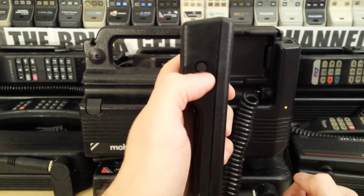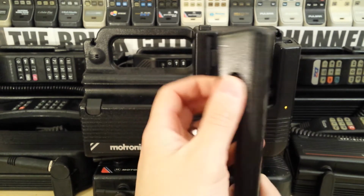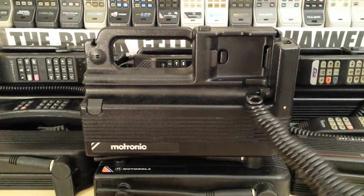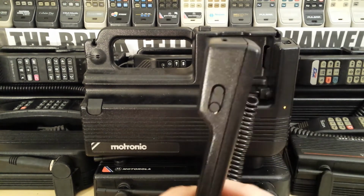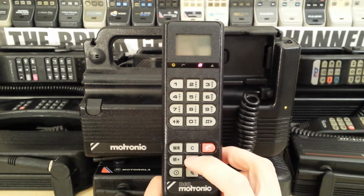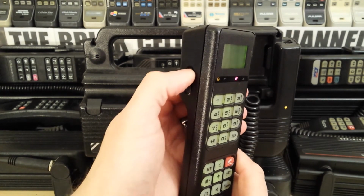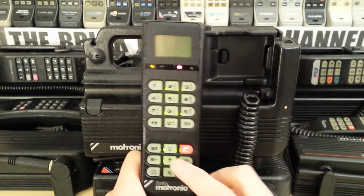Got a couple of buttons on the side for obviously setting your volume and whatnot for the earpiece. I don't know if you can hear that, but it's for the actual earpiece. And I think to change the ringer, you'd press up, and then that would change the ringer volume, shall we say.